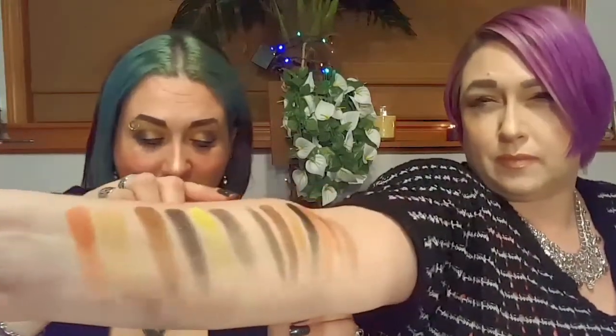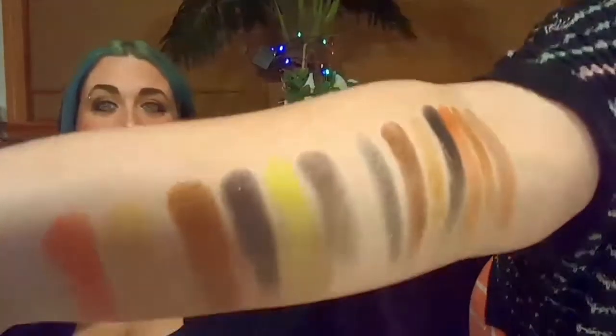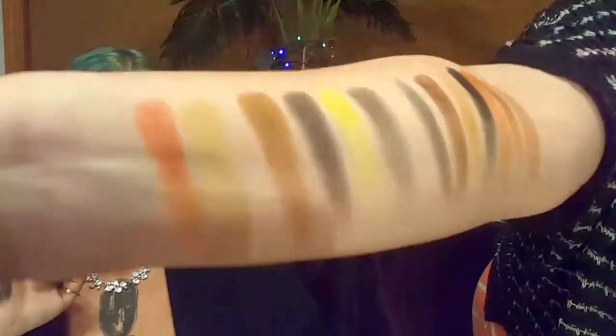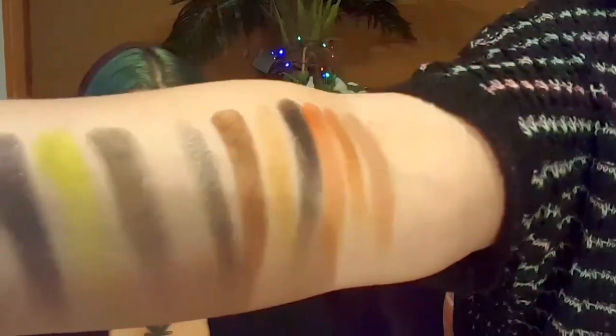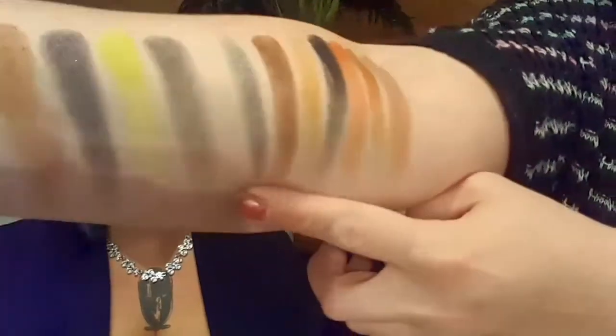Alright, so let's see if we can get you turned in the right direction. There we go. Alright. So this is a rundown of all the colors in the palette. As you can tell, there's that sphere, and it looks really crazy yellow. I will tell you what, it is gorgeous when you learn how to use it right. It really is. The metallics are beautiful. The mattes are beautiful. Everything. That silver right there. It is unreal.